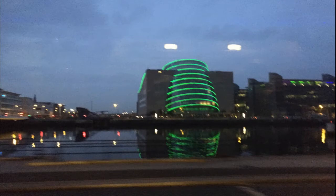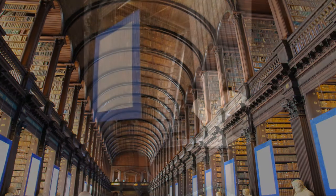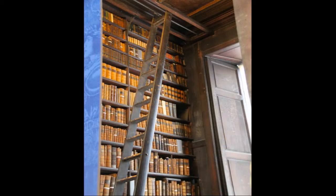At night, we saw this building. I'm not really sure what the building was, but it was really interesting. And this is the Harp Bridge. The harp is the actual symbol of Ireland. Now, this here looks like something out of Harry Potter. This is the Trinity College University Library. And it's like nothing you've ever seen in your life.